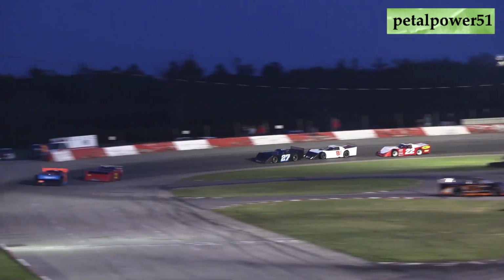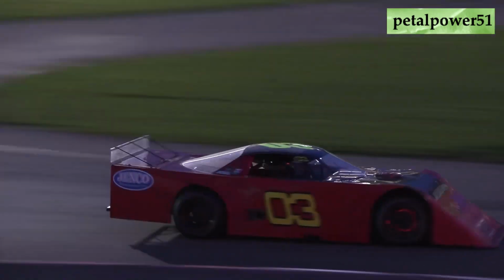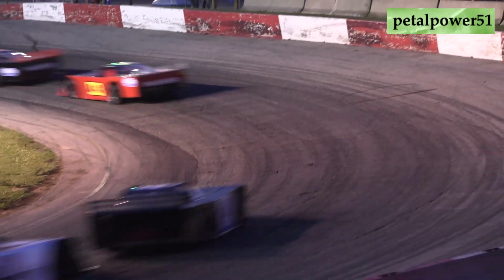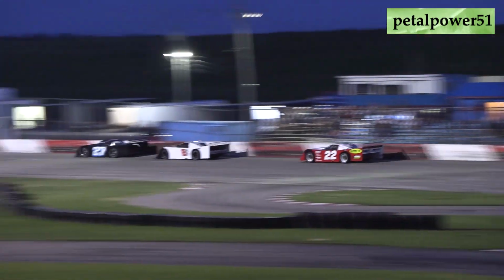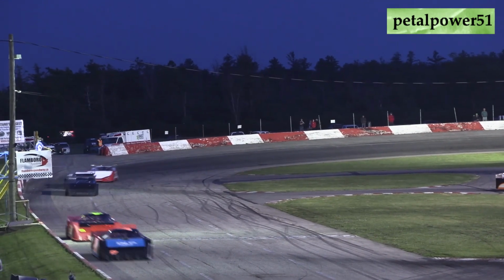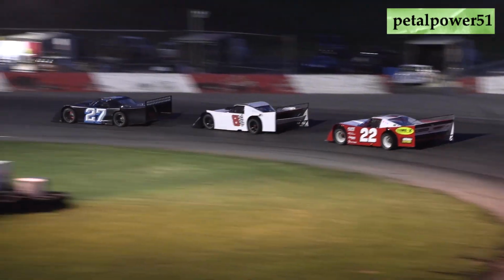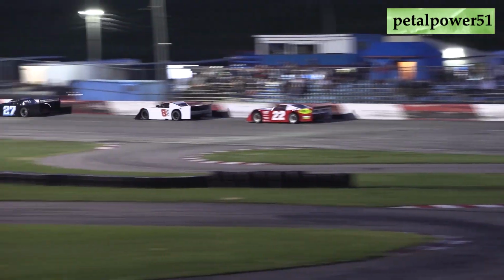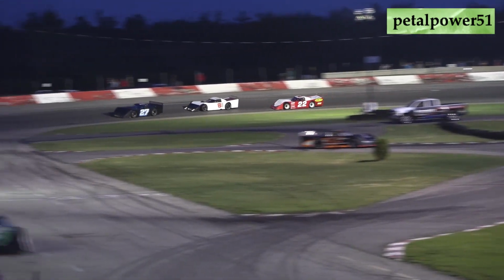McLean in the 8 car, he's been all over the back bumper of the 27 of Wilkinson, but he can't quite find a way to get a run down to the inside on the 27 of Wilkinson. Wilkinson doing a good job kind of running that middle line. You can see he really has some power down the straightaways. McLean now really trying to get underneath that 27 car as he's getting the pressure from Watson in the 22 saying, hey, let's get going here. We can try to work our way through the field. But McLean just can't quite find a way to get underneath that 27 of Wilkinson.